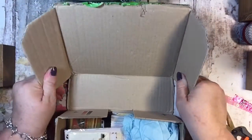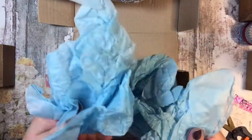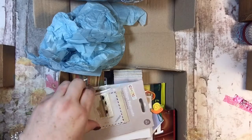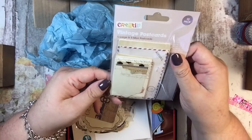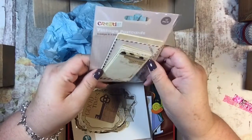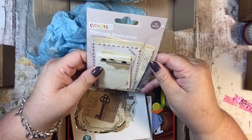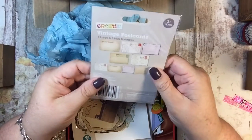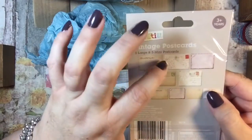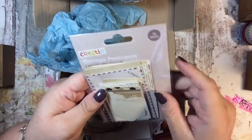All right. She just got my package too, so how fun is this? Some tissue paper. Oh my goodness. Look at these vintage postcards, 5 large and 5 mini. Oh, they're so cute with little tags. It says airmail, which is perfect for our correspondence. Oh, this is what they look like. Oh my gosh, that's so cute. I like how some of them are already written on. Very cool.